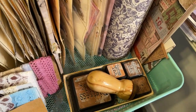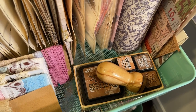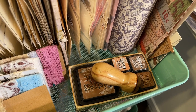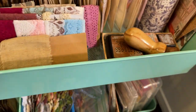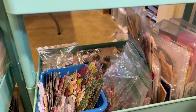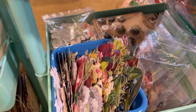And then that's where my inker lives. I will say once again, I tell people all the time, the handle for my inker came from the Ramblin' Crafter on Etsy. Okay, and then the second row here, I have, let's see how we can do this.